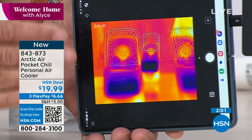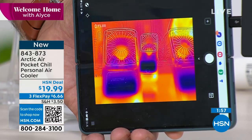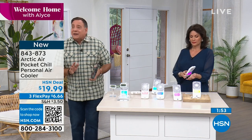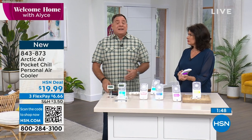Don't think that this is just a fan. It's like having a tiny air conditioner in your pocket. It's not an air conditioner, but it really does feel like it when you're out there wandering around, on the golf course or sitting at a kid's t-ball game.